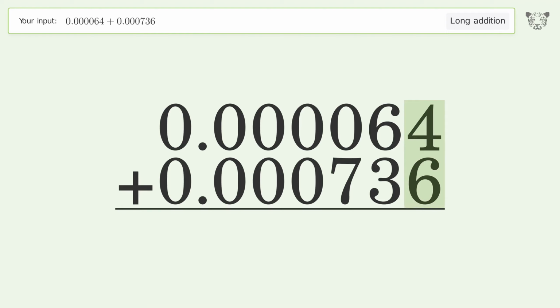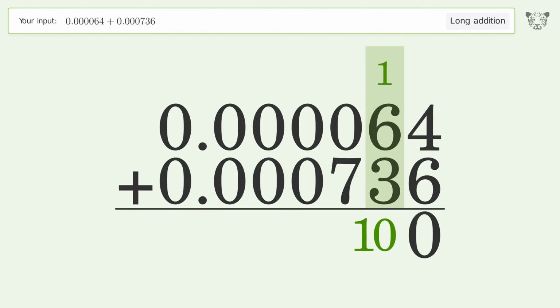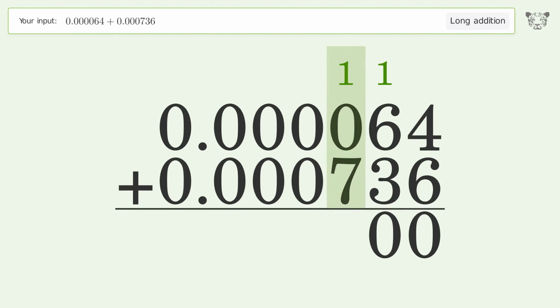4 plus 6 equals 10. Carry 1 to the 100,000ths place. 1 plus 6 plus 3 equals 10. Carry 1 to the 10,000ths place. 1 plus 0 plus 7 equals 8.